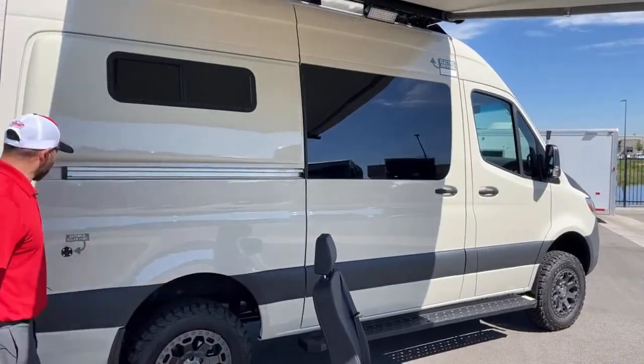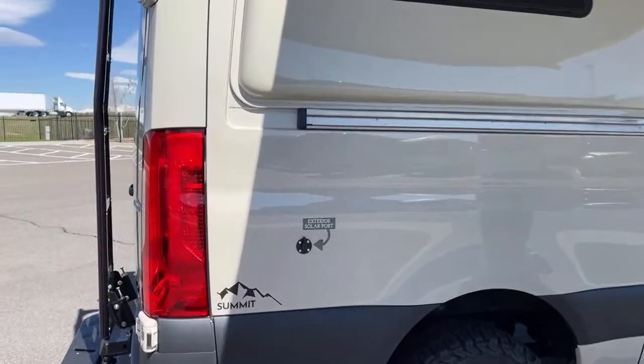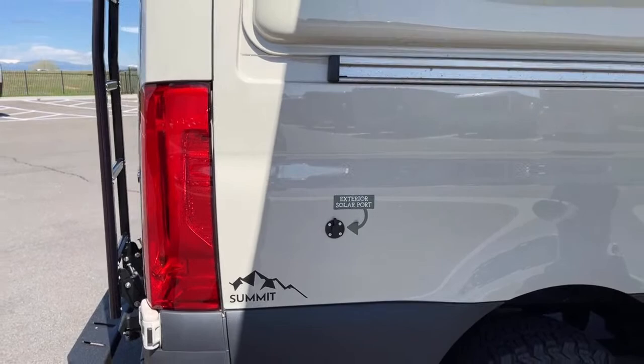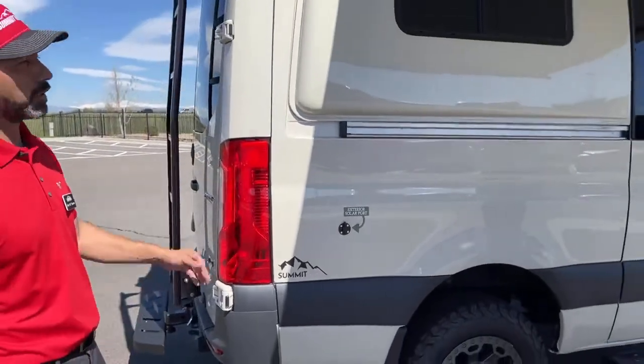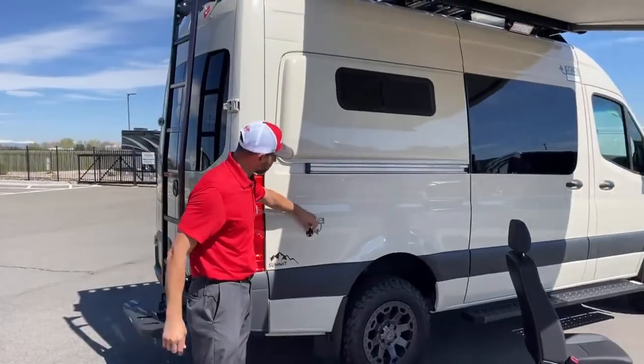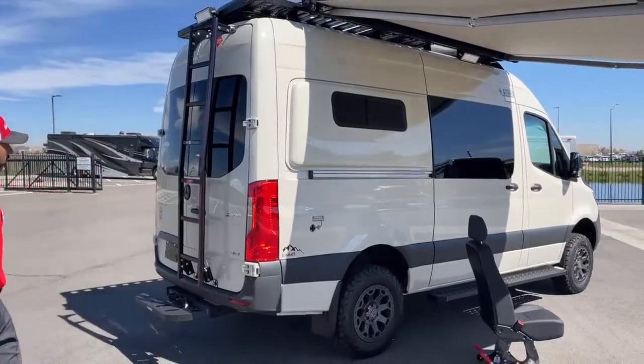So we'll move around the back here. We do have an external solar port here, so you can add an additional solar panel. That comes in handy if you're out in the mountains, you're under some trees, there's no sun hitting your solar panels up top. You can add an external one and move it around until you find a nice sunny spot.